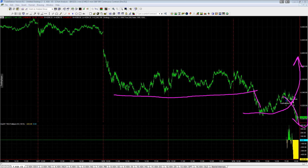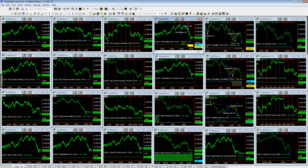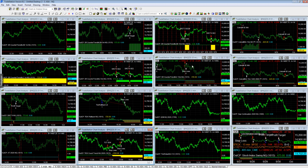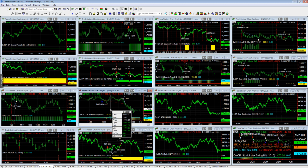So, very tricky price action. On the tick pullback, I got long for a rally into the close after the ticks were pegging 1,000, and it didn't work out too well. Minus 525 on the day. NASDAQ had that same scenario on its tick pullback, NQ minus 725.